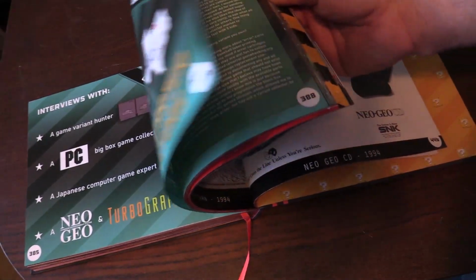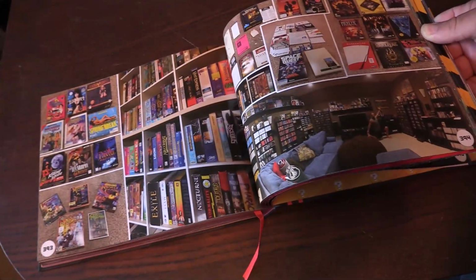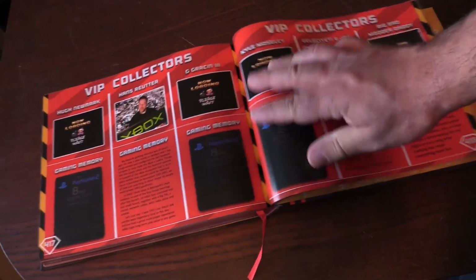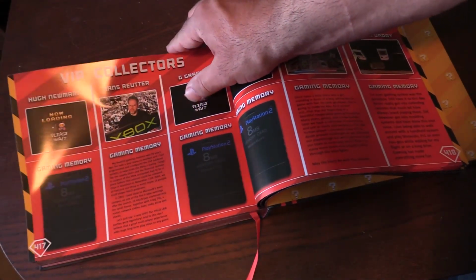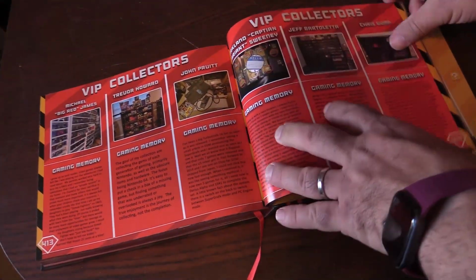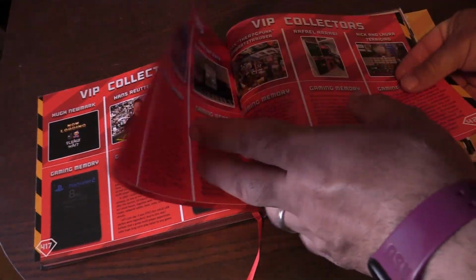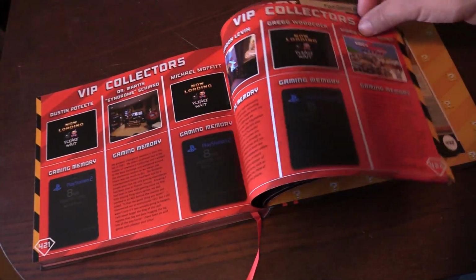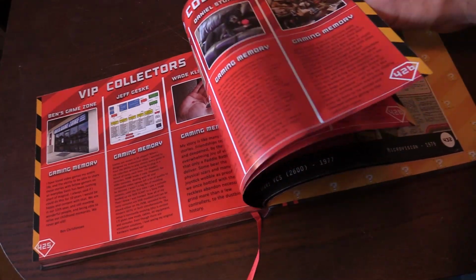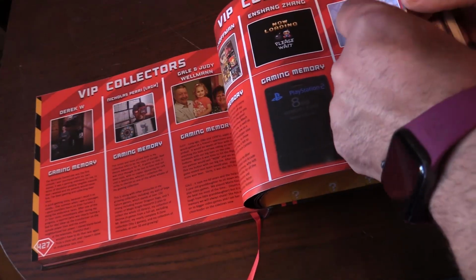And then interviews with different people and different collections. I like that. I like this section a lot. VIP collectors. Go back. I'm sure John has got to be on here. Let's see. Not me, but John Hancock I'm referring to. He's definitely a mega collector. That's funny. He has a picture of his hand with a blister on it from playing so many games. Got Rickrolled. It's funny. Very cool.